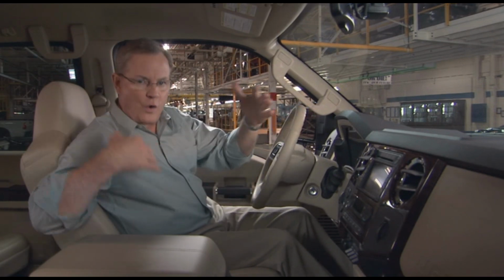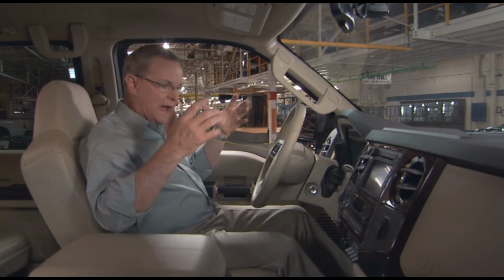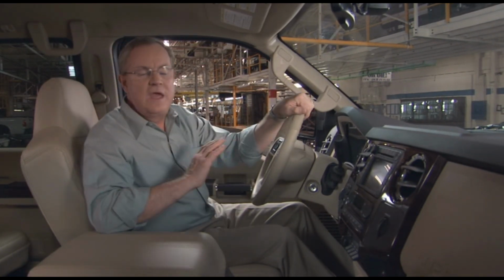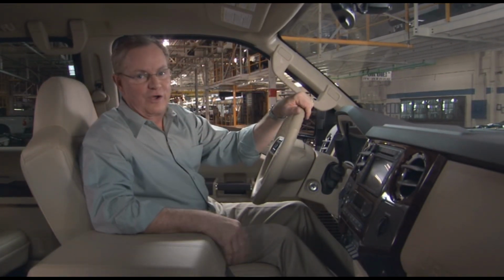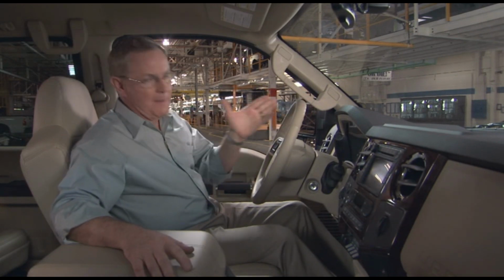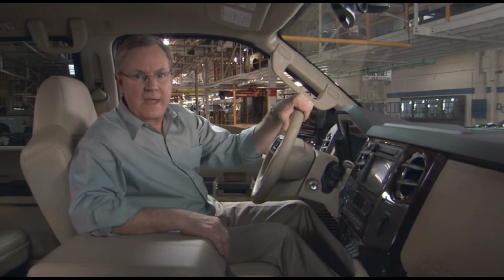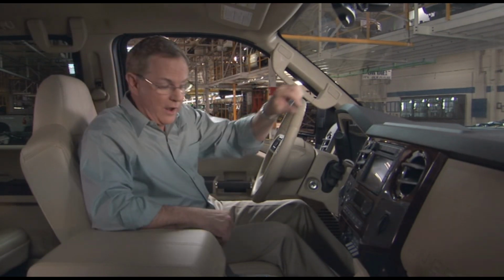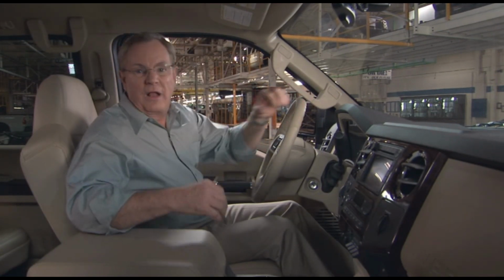Real quickly, I just want to go over a couple of key details in here, because when I look at what these interiors have refined themselves into, it really blows me away. These trucks are no longer a bench seat and a buckboard ride. They really are about making the end user, whether it's an office or a family, just getting out and away with this thing a lot more comfortable.